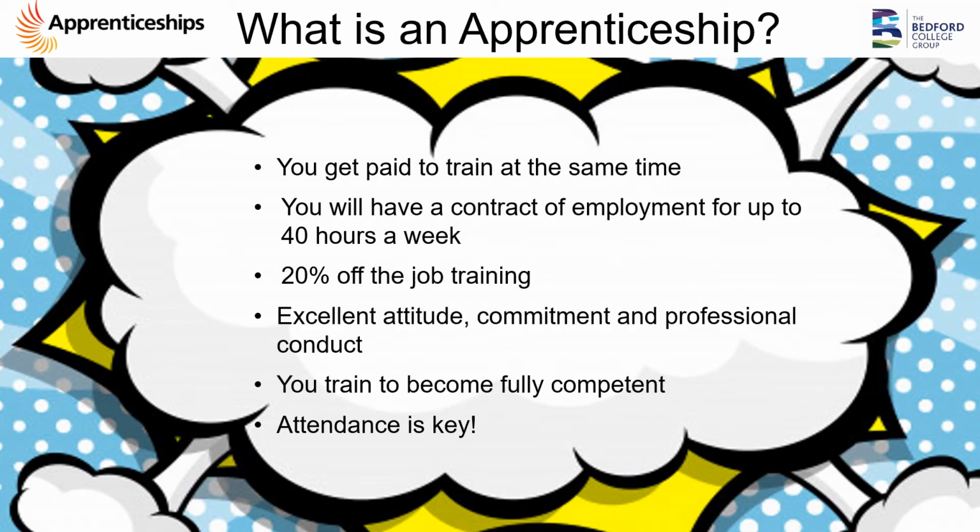Now, what is an apprenticeship? An apprenticeship is where you get paid to train at the same time. You will have a contract of employment of up to 40 hours a week, and 20% of your week is off the job training. Now this can be 1 day a week at college or a week at college, whilst the rest of the time you are working. So if you are more of a practical person, an apprenticeship is definitely for you. We do expect excellent attitude, commitment and professional conduct, because you are going to be working in that professional environment. You train to become fully competent in the sector that you have applied for, and attendance is key.